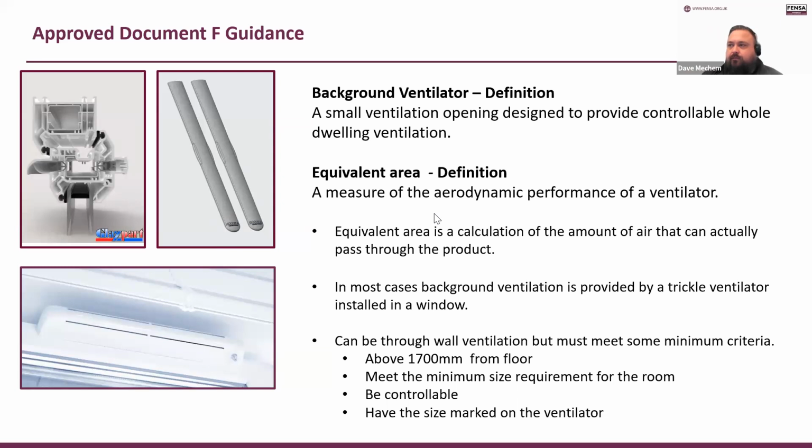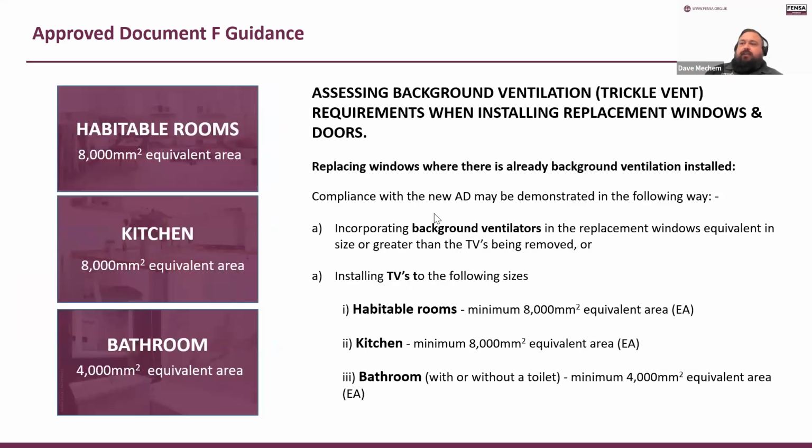Okay, moving on. Right, so get to the meat of it. Assessing background ventilation when installing replacement windows and doors where they've already got trickle vents in. The rules are the same as they've always been. If it had trickle vents before, then they need to go back, and you can put them back at the same size that you're taking out. That's the easy part. If you're taking windows out with a 2,000 mil vent in the lounge, you can put a 2,000 mil back. Absolutely fine. You don't need to bring it up to the current regulations. You just have to put in what was there beforehand.